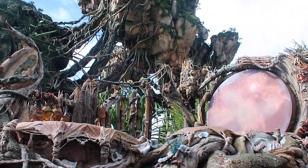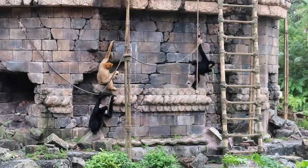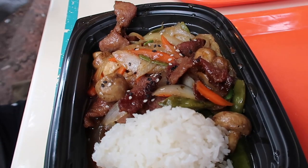I'm pretty certain I had it another time on the trip. So sticking with Animal Kingdom, we ate in the Yak and Yeti quick service. They do have a table service restaurant, but I had orange chicken, I think it is, or the honey chicken. It's kind of like chicken balls. They're really tasty, really nice, and the rice is good as well.